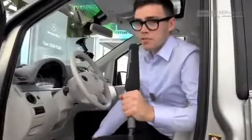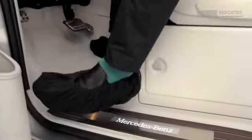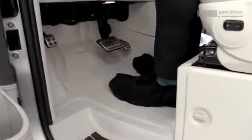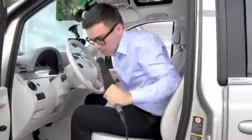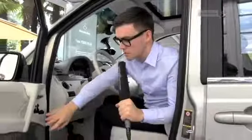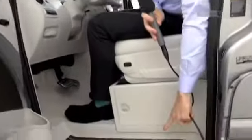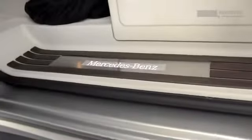So, here we are inside. Please excuse my feet. I have to wear these horrible foot coverings because the floor is leather. And it's going to be presented at the IAA in September, so we don't want to spoil it at all. They've whipped out all the plastic from the previous Viano and put leather throughout, coupled with brushed aluminium and genuine oak as well. It's really classy and it's really light. And even when you step in, you can see this reminds you of stepping onto a yacht.